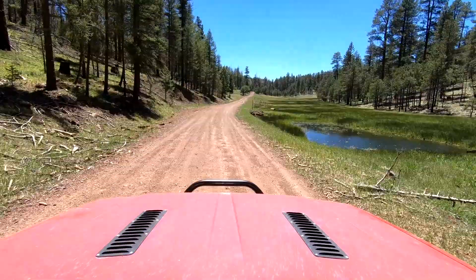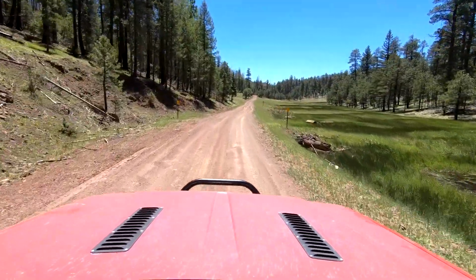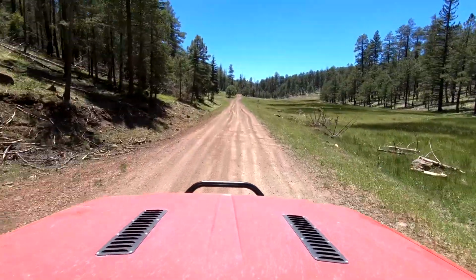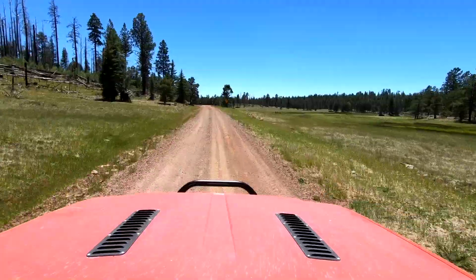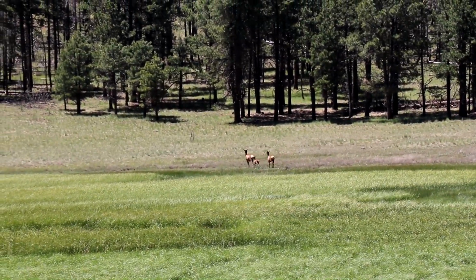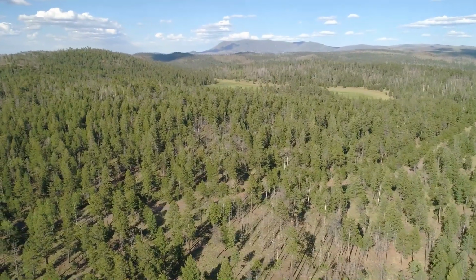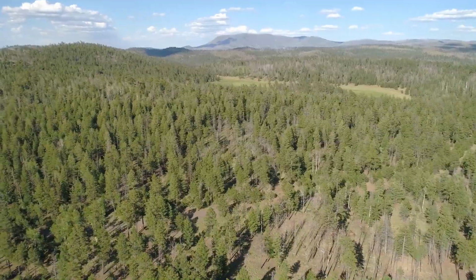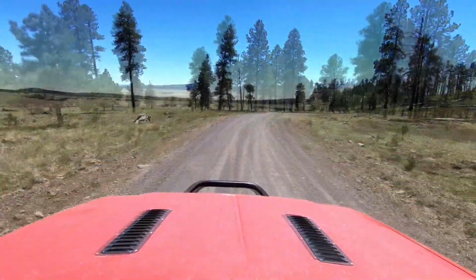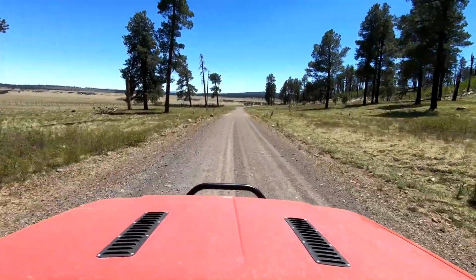The trail along this section was downright gorgeous. Some more open views and even some elk greeted me as I passed along Rogers Marsh. The road remained mostly easy as the scenery changed yet again. This time, a large, wide meadow appeared to my left.